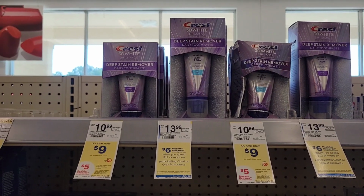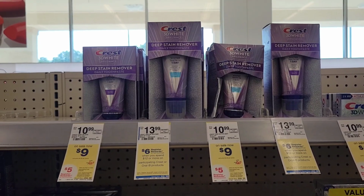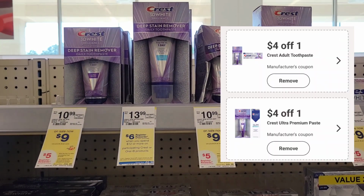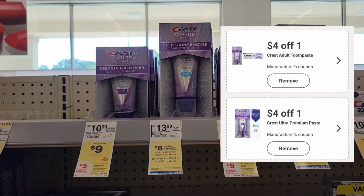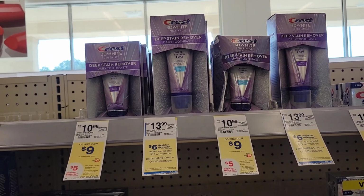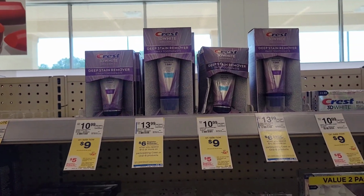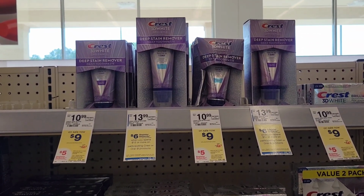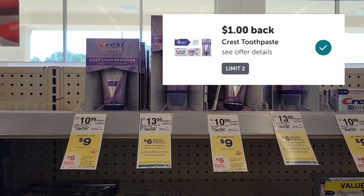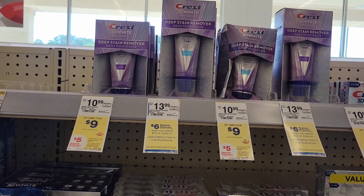Hopefully that makes sense. Anyways, I'm going to go ahead and pick up 2 of these, which will total me $18. I have 2 $4 off 1 digital coupons that I was hoping would apply to this to leave me to pay $10 and earn the $5 in rewards. But of course it'll work out even cheaper because we're also tracking towards that spend $30, earn $10 in rewards. These products are also qualifying for a $1 rebate over on Ibotta with a limit of 2, so we would get $2 back, making this an even better deal.